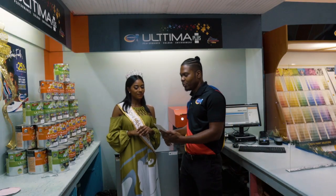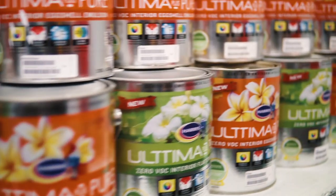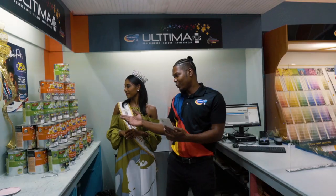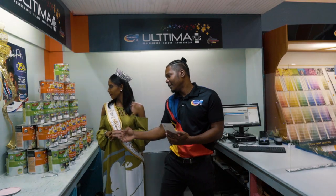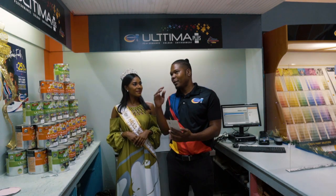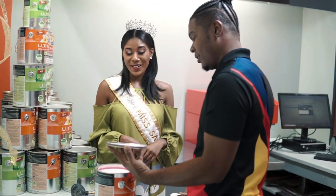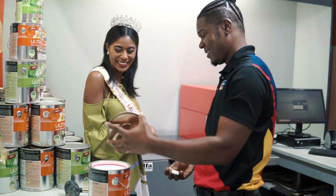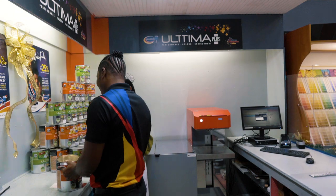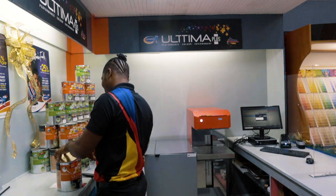Okay, today we're going to be using our Ultima Plus Pure, which is low VOC and low odor as well. Four technologies in a can, easy breathe. I really think you'll be most interested in that. You can actually paint your room and still use the room at the same time. Nice. If we take this out and open up the can, we should have a color to make Tyler blush.